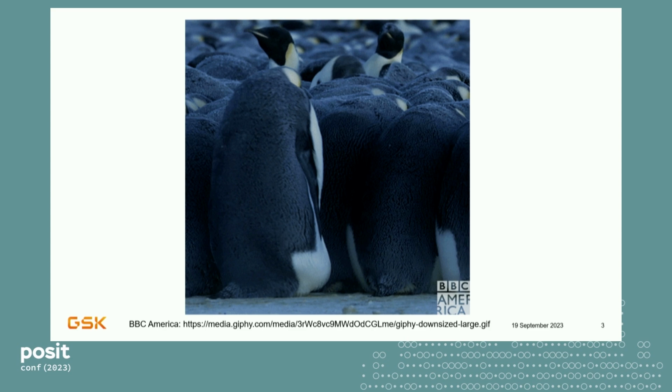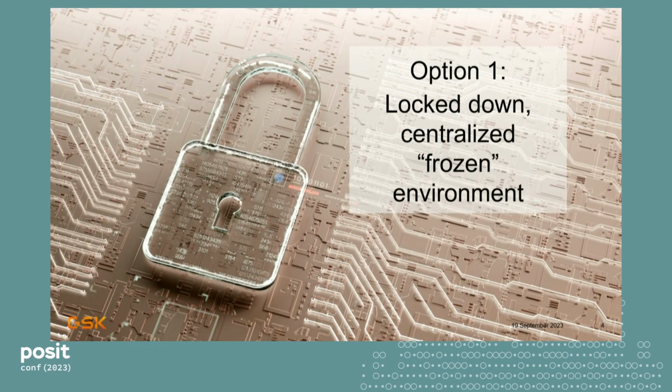Like I said, a lot of care and attention is put into making sure this happens. A common solution for ensuring this is by creating a locked down, centralized environment where people can come and do their work. These types of environments are sometimes nicknamed frozen environments because they do not change, they cannot change. A user cannot modify them, and they are a snapshot of a single point in time. The contents of these environments, in terms of the R packages that get installed, are carefully vetted, assessed and tested to make sure that they are as accurate, reliable and stable as possible.